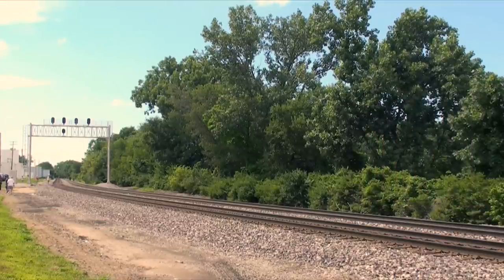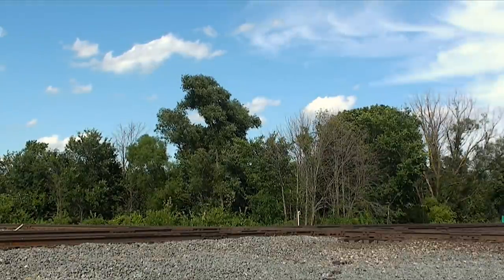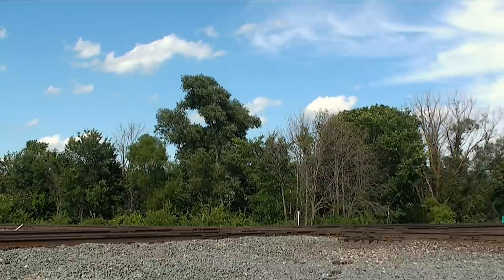Racing ahead to our final shot for this episode of Trackside Travels, we catch the 765 as she pounds the diamonds with the CSX Garrett subdivision in St. Joe.